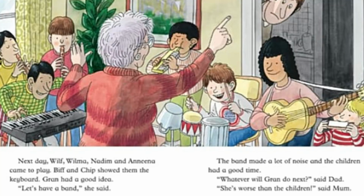Next day, some children came over to play. Biff, Chip, and Kipper showed them the gifts which Gran had brought. They showed them the keyboard, and the children were very happy to play it. Biff was trying the flute, and Chip had a small mouth organ, and Kipper also had a mouth organ, and he was busy playing it. Gran said, "Let's make a band." Someone is peeping from behind the door, and Chip is playing drums with two sticks in his hand. He's turned the page over, and he made it a drum, and he's playing the drums.